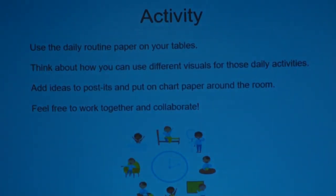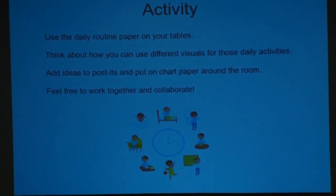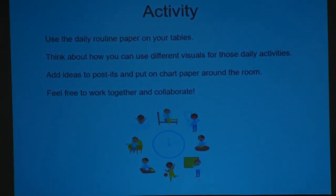So this is what we were going to do for the activity. We're just going to let you take the sample schedule that we have with you and kind of think about your day and what you can use as far as visuals in those different parts of the day instead of putting up the Post-its.